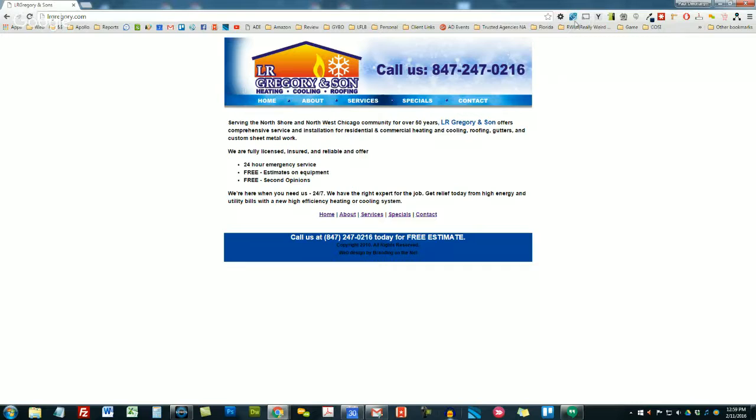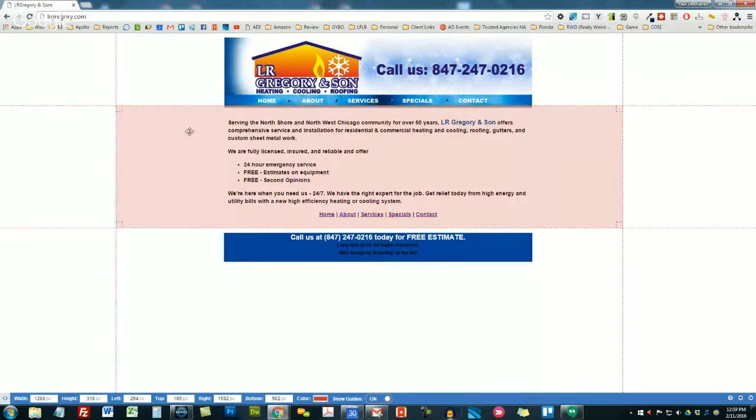I could see an advantage of having a really nice big slideshow here, with 24-hour emergency service, and showing a tree falling through a roof, and some really professional looking guys and trucks coming right up in front of a house, with their clipboards, ready to get to work right away. And you can see it's at night, and it is a 24-hour emergency service, and you put those words right over the slide. That'll give me that impression instantly without having to read through this content.